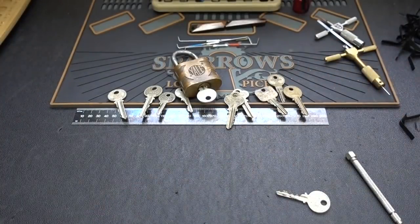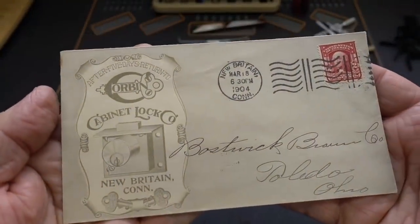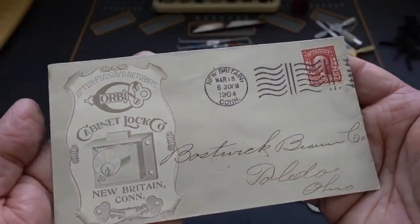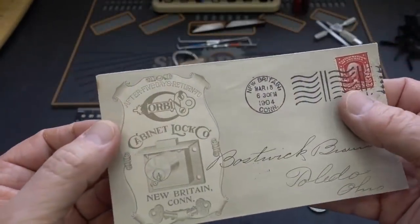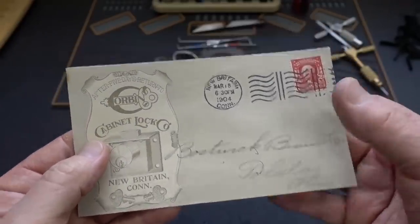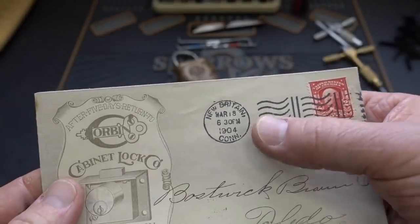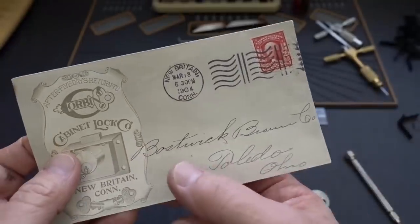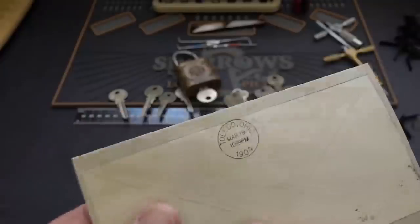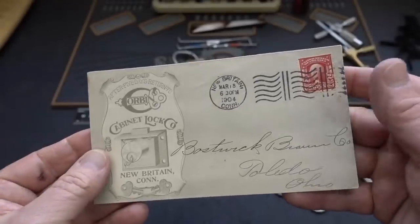Some other cool stuff I've gotten lately. Ali sent me some cool stuff. Again, old stuff. I've got an interest in it, and he collects paper goods. I never knew there were people that collected old paper, but here you go. This is an old letter sent from Corbin Cabinet Lock Company back in 1904. They mailed it on March 18th, 1904, to Boswick Brown Company. I have no idea. It's empty, but on the back it arrived in Toledo only a day later. So very cool. Back in 1904, more than 100 years old.